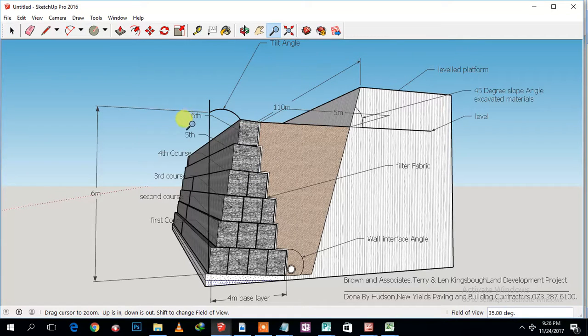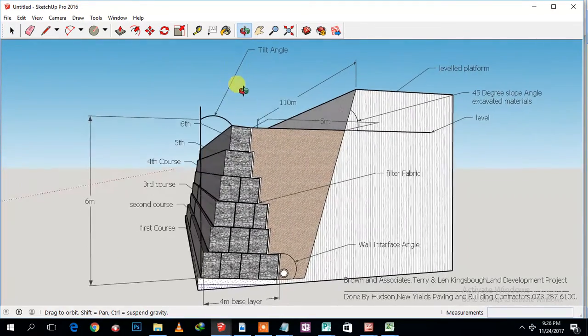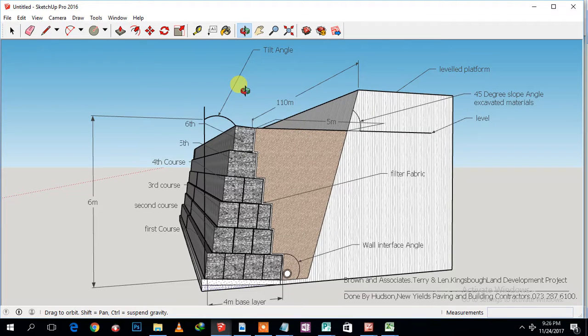Okay, as I said, I'm not going to spell out every aspect of this project during this video recording. So I've compiled all these drawings into a single file, and you're going to have to spend a few moments of your time to go through and see the specifications and the design of this project.